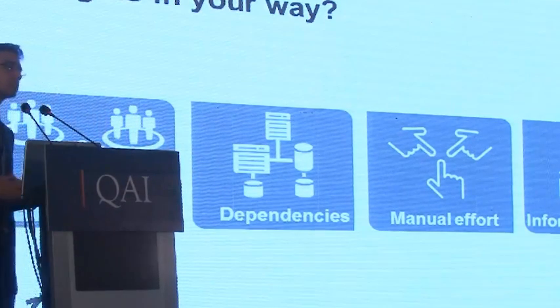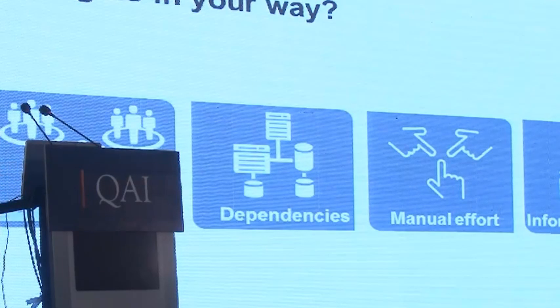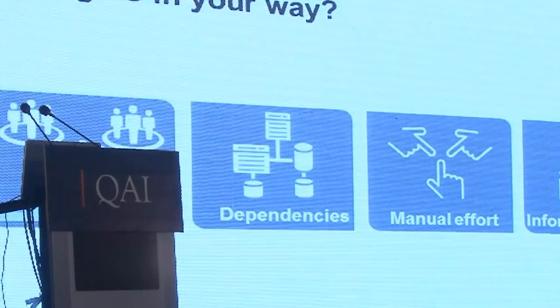So for the rest of this presentation, I'm really going to talk about the key challenges that companies are facing today in the pursuit of velocity. And we can club them into four major areas here.